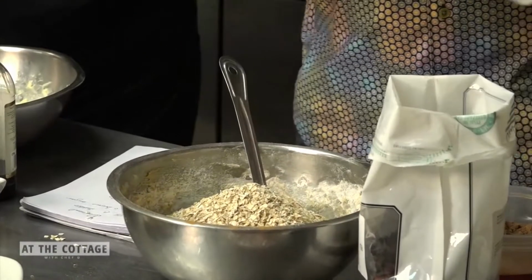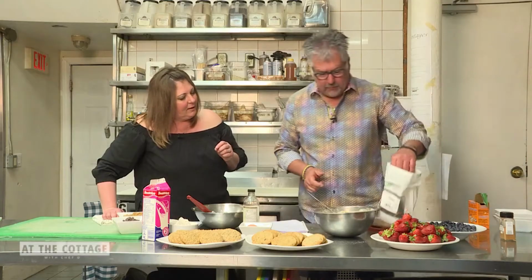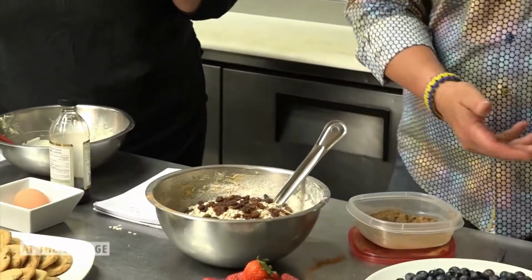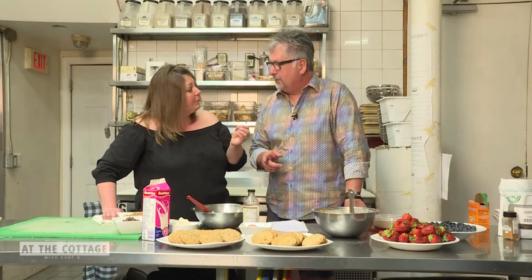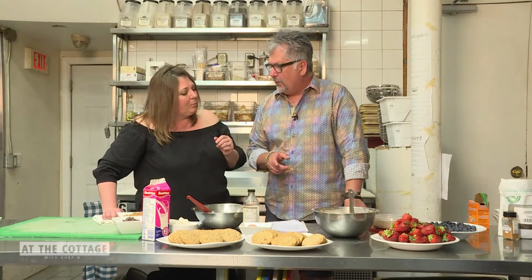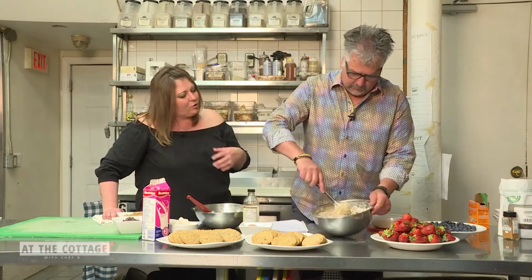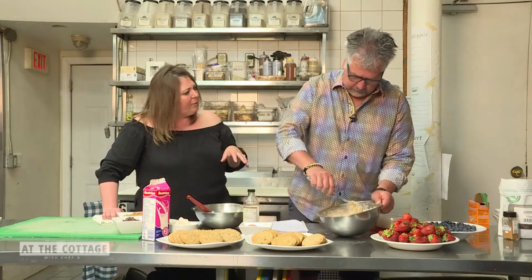Do you like raisins? Do you like chocolate chips? Raisins. I love raisins. I don't get the whole nut thing. Now when I'm making them at home, I like to soak my raisins first because then I find they're a little more plump when you bake. Most people at home soak them in some rum. I find they don't plump up enough for me going right from the bag to the cookie.